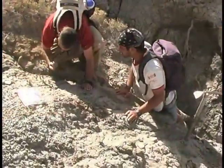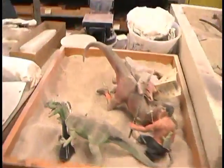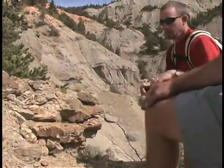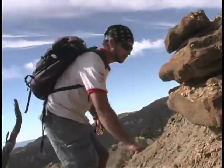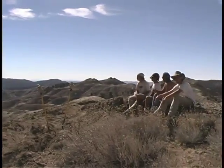We're not just out here headhunting, trying to find skeletons that we can put on exhibit, but we want to know how these animals lived, how they died, what it was like back then. And to answer those questions, we have to collect clues from every source that we can, in the rocks, in the bones, in the plant fossils that we find, to try and reconstruct the entire environment. In the long run, it's well worth it. We get a glimpse into ancient worlds.